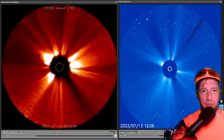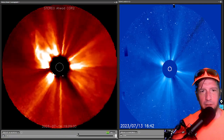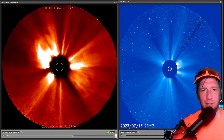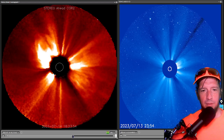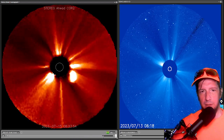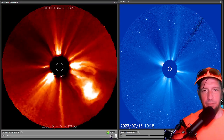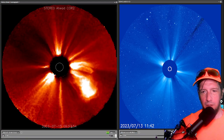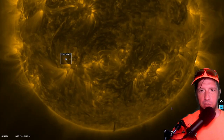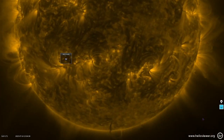So here is the STEREO A coronagraph. So let's move this forward here. And you see this line down here, this line right here, that is the outline of that CME. And there's that one from this morning, a very, very dense core coming out there. And again, the data is lacking on the SOHO LASCO C3. Let's go to our custom coronagraphs right after we show some more 171 angstroms wavelength. So there's 171.